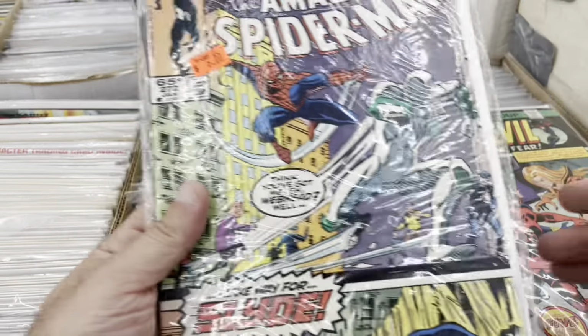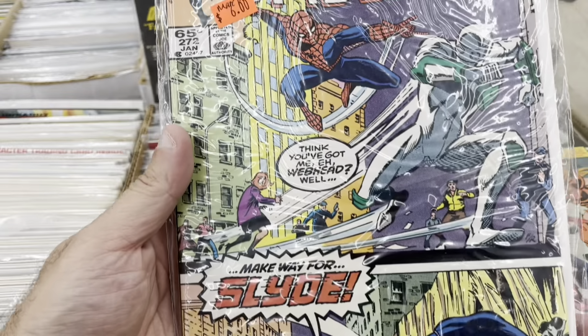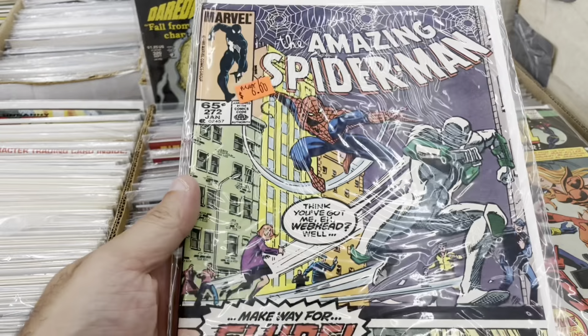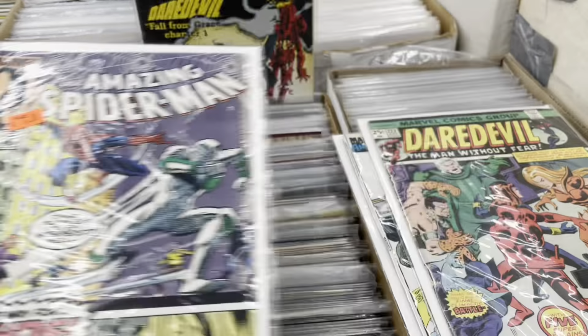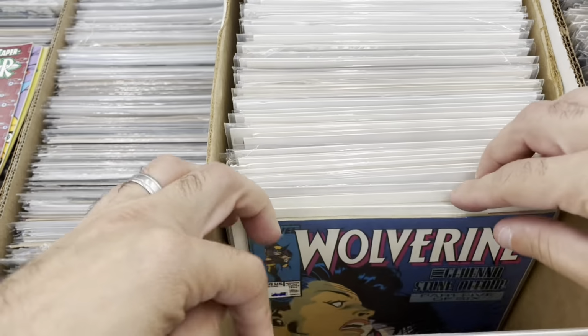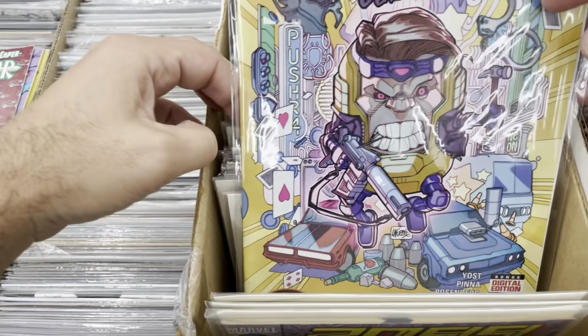Daredevil. Now this one's individually priced at $6. This is the first appearance of Slide. And I do like silly, bad villains, especially Spider-Man villains. I'm gonna put this one off to the side. Another Nightcrawler one where they're both teleporting to each other.